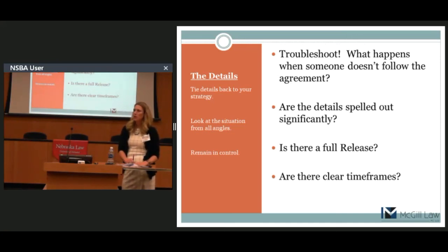Again, look at the situation from all angles and try to remain in control of this negotiation so that you have the final say and you've figured everything out.